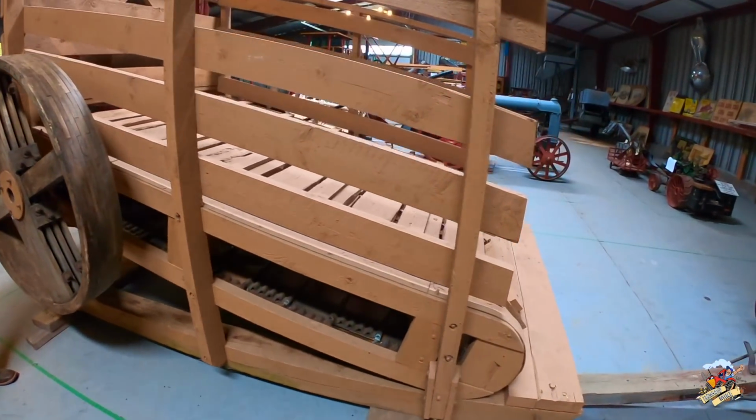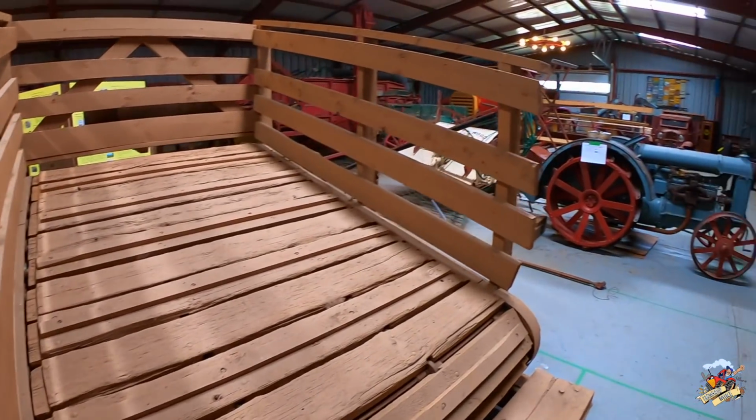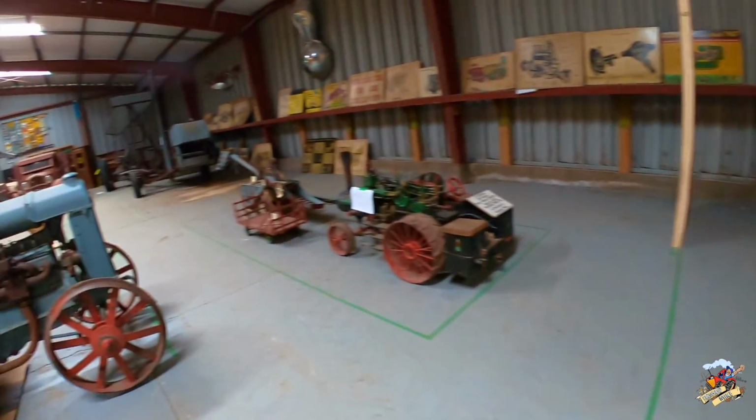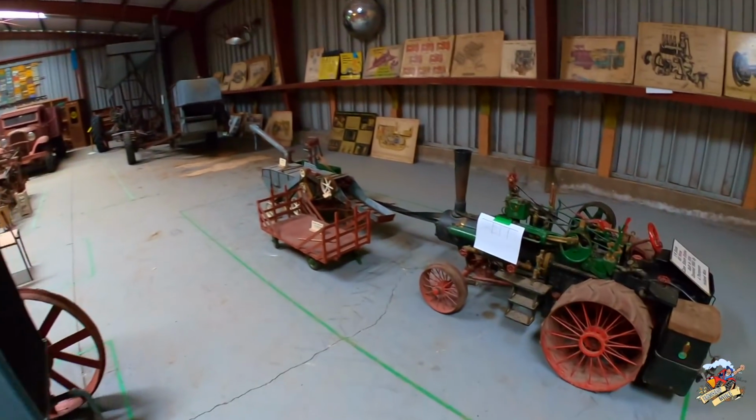Tape on my artifacts. I'm sorry. It's better than them not doing anything. I'm at least posting to-do lists. Because I know it's going to damage the paint on this tractor. I'm sorry.